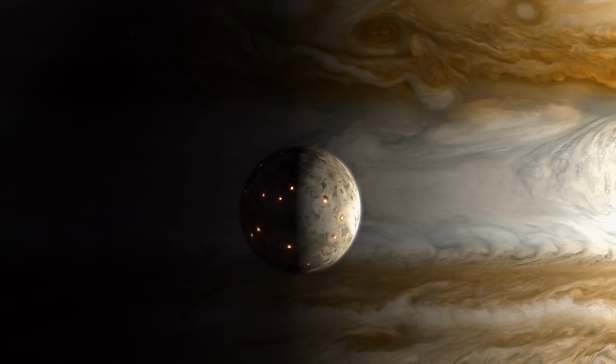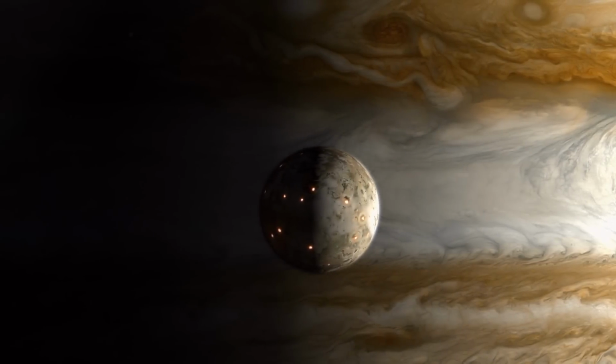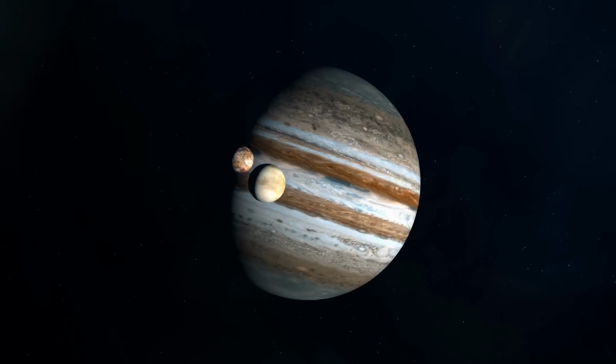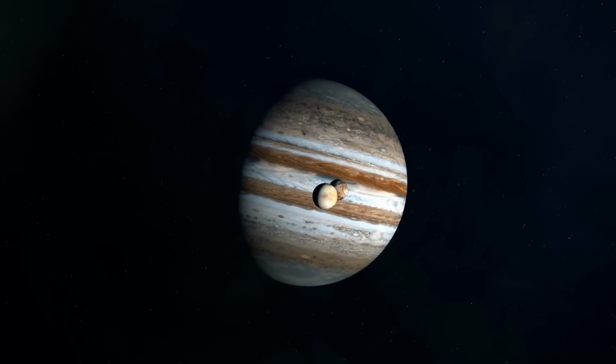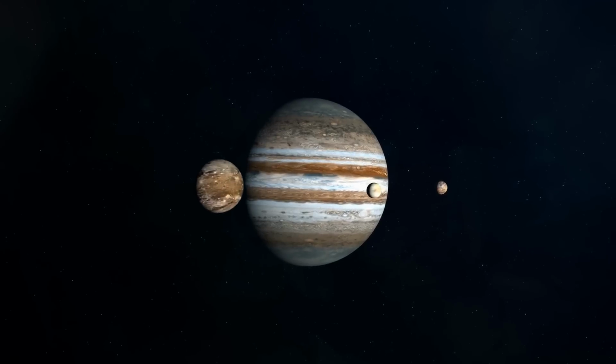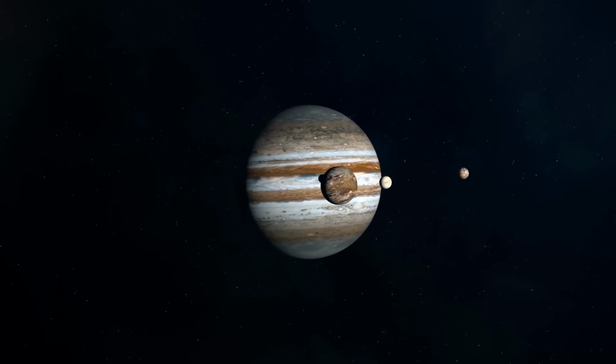This dusty halo is faint, best observed using sensitive instruments that track forward-scattered sunlight. Nonetheless, Thebe's role in maintaining this ring underscores the complex interplay between the giant planet's moons and ring particles.